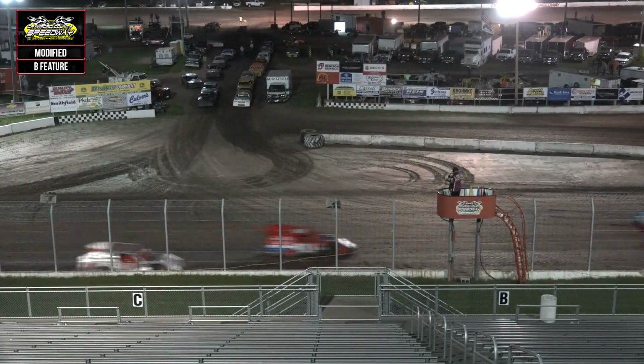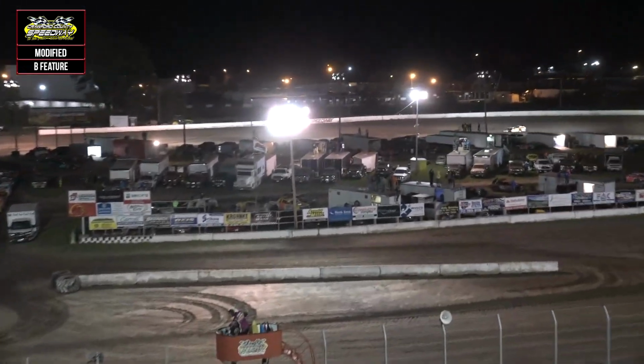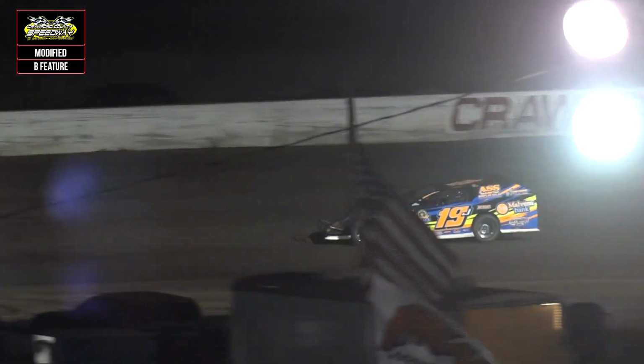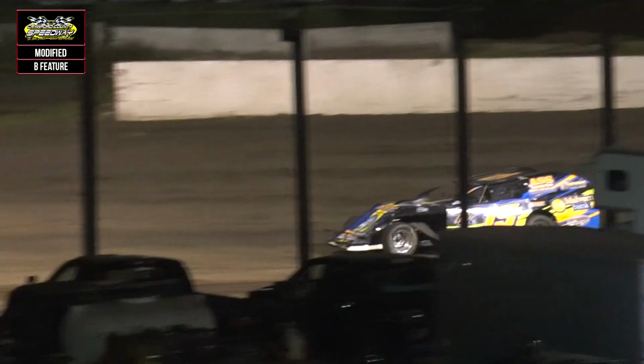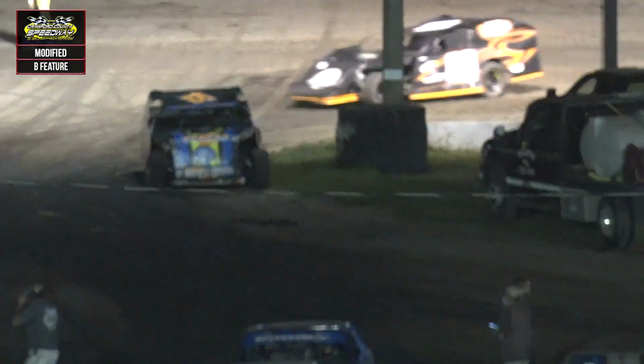Jeff Jones, Sean Berrigan, Alex Reitz, and Brandon Spanier finish top 4, and they will tag on to the back of tonight's Quality Truck, Tire, and Auto Service IMCA Modified feature.